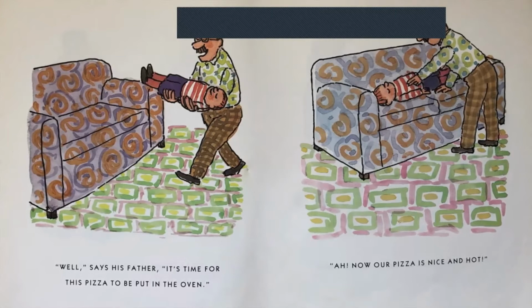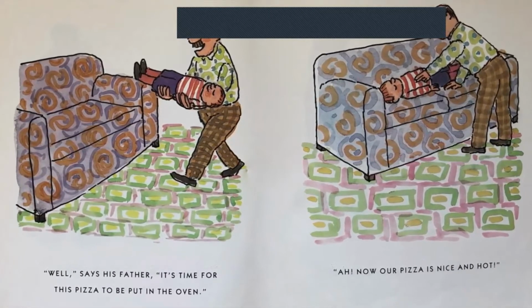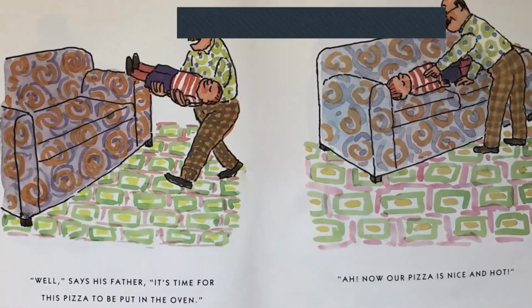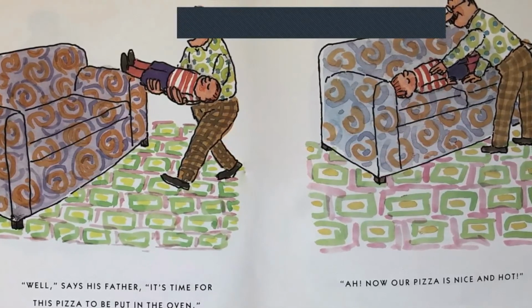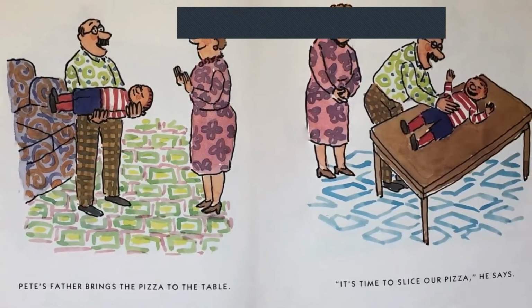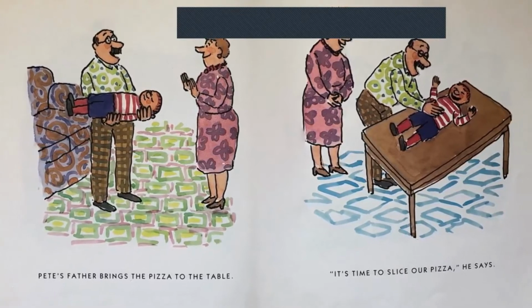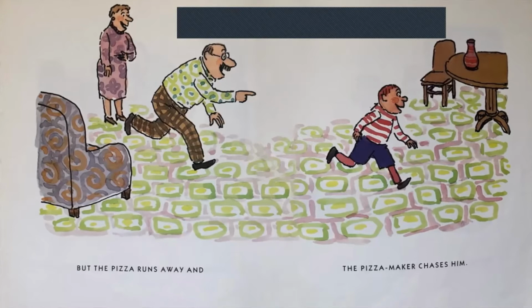Well, his dad picked him up and says, "It's time to put you in the oven." And he went over to his couch and pretended it was the oven. And he said, "Whoop, our pizza is nice and hot." And he used his oven mitts and pulled it out of the oven and brought it to the table and says, "It's time to slice our pizza." So now you can pretend to slice up your doll or your blanket or your stuffy.